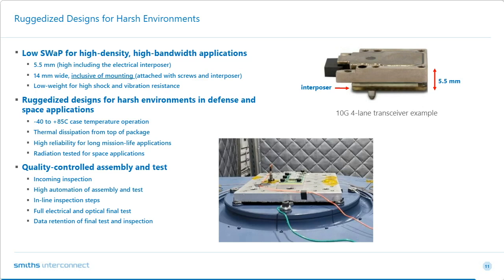And in terms of width, our transceivers are all about 14 millimeters wide. The length can vary a little bit by a couple of millimeters depending on which particular module you're using, but these are roughly the dimensions of it. So they're very small, and the footprint is what you see. There's no mounting brackets or hardware on the board or anything required.